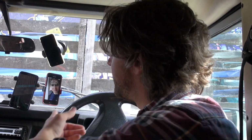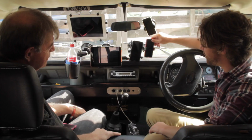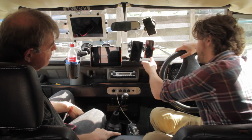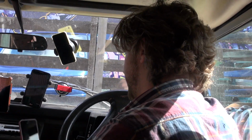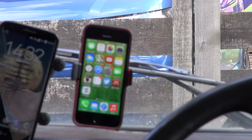Okay, well, my favourite one, and I've had this one for some time, is this by Winnergear. It's a really great mount, and I like it for really just one reason. It does all the things I'd expect it to quite well. It stays suckered onto the windscreen, and it holds the phone fairly steady. It's not the best made thing you've ever seen, but neither does it move about when you're on the move. The thing I do like, however, is the fact that it can be used with one hand. In, out, and you really don't need to think about it. It can go both ways, and that's quite neat, isn't it?